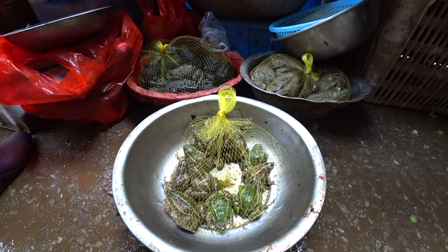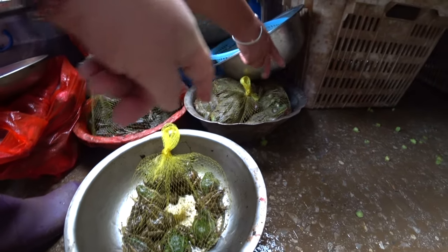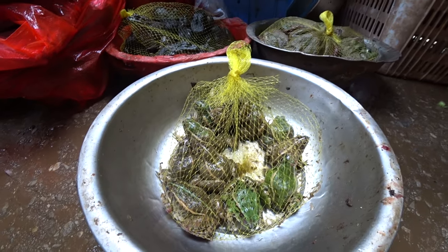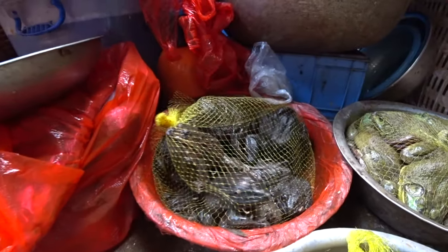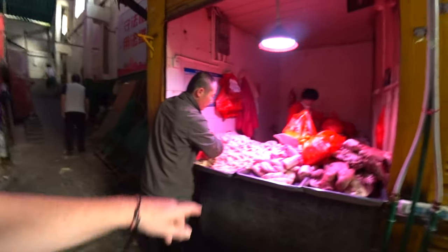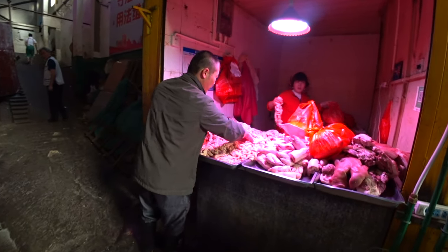Yeah. Frogs, huh? Oh, the big frogs. Big frogs. Little frogs. Oh, frogs. Lots of people coughing up phlegm. Okay. These are the entrails for sausage making.